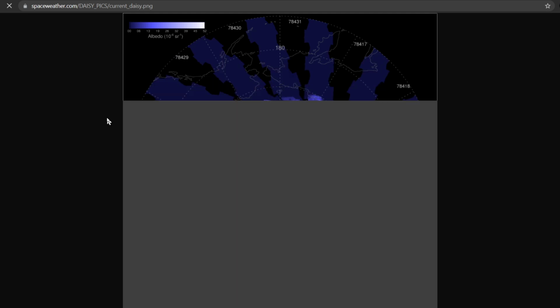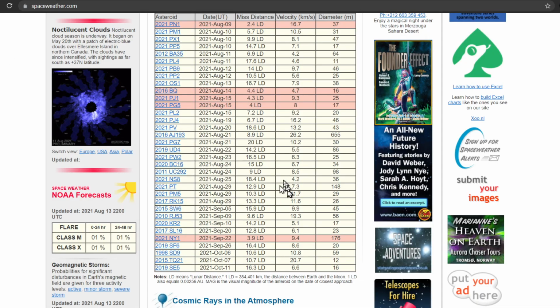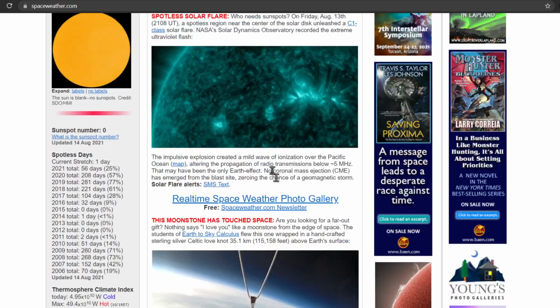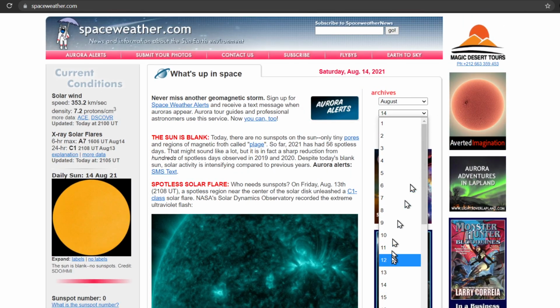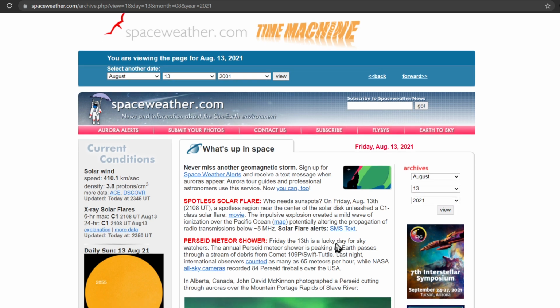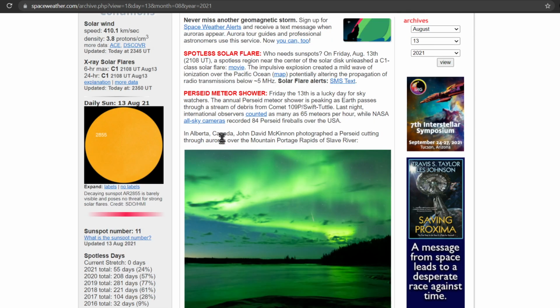Now, Noctilucent clouds, guys. Remember me pointing this out yesterday, and I had a couple questions. I showed you guys that meteor blowing up in the atmosphere. I wonder if it's still there. Nope, they pulled that down. Well, I'll tell you what we can do. Let's go back to the 13th here real quick. Okay, yeah, it took us back. That was some awesome looking Aurora there. Who got that one? John David McKinnon. Yeah, John, great job.